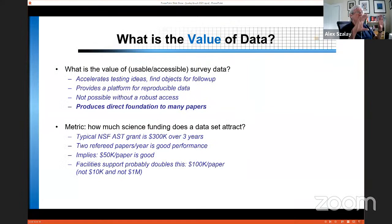So it's worth thinking a little bit about the business model of data. First of all, what is the value of data? How can we measure the value of usable, accessible survey data? It accelerates ideas, generates papers, basically. So this is the most important thing.